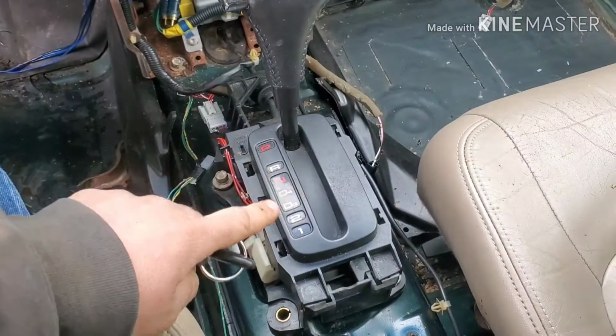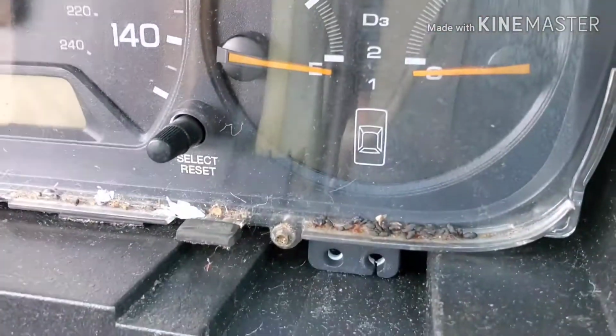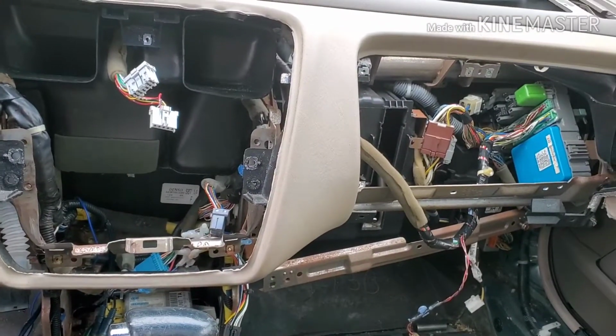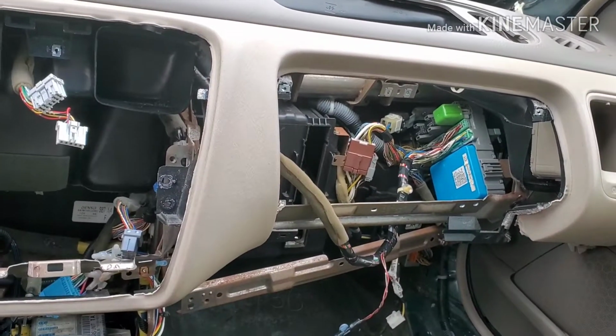And I probably have to get a new shifter. I probably end up having to pull the cluster apart. You can see the turds and stuff there. This is just like a biohazard. Holy shit, does it just need cleaning. I mean, 200 bucks, and the engine runs great.